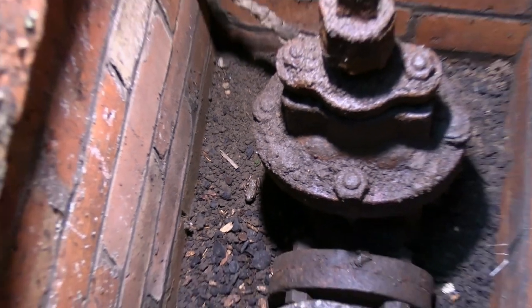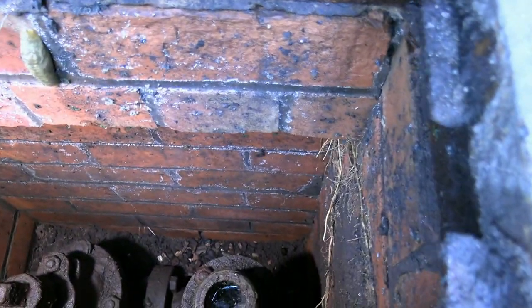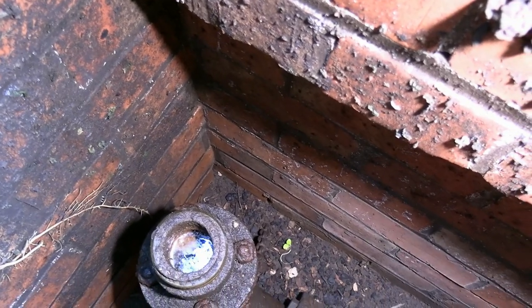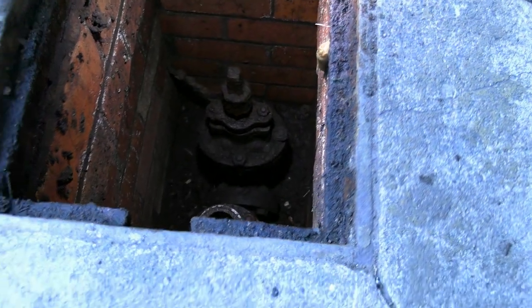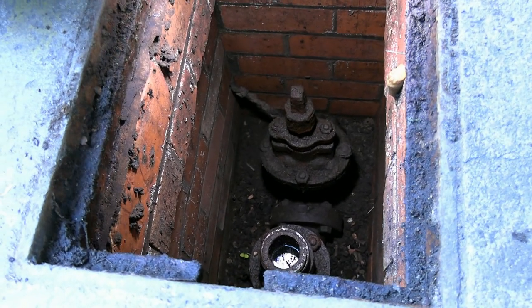Can he even get out of there? He must live in there. There is actually a small crack in the corner there. Glad I'm not down there. Nice brickwork. Oh, well, that's the fire hydrant point. Interesting.